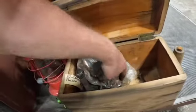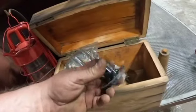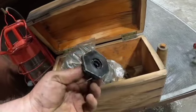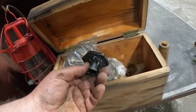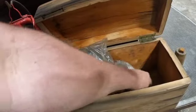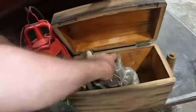Got some horsehair in a bag, whatever reason they saved that. Here's that oil drain tool that I talked to you about. It's okay, it works, but it's a little kind of crude. Be nice to have a little bit nicer one. And just some various plugs and things in here. Bunch of junk.